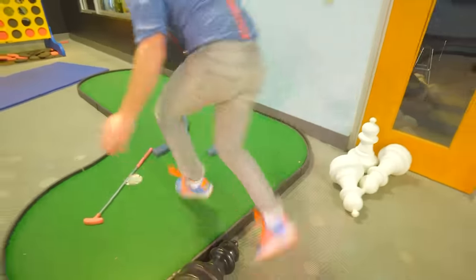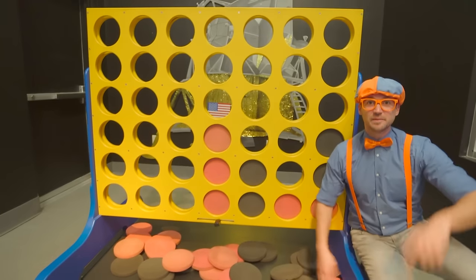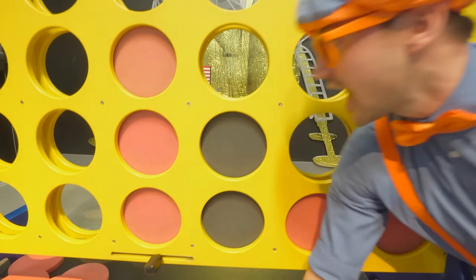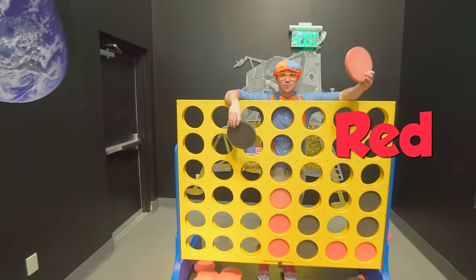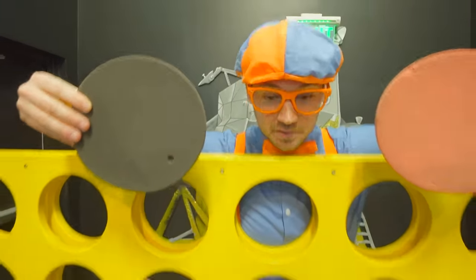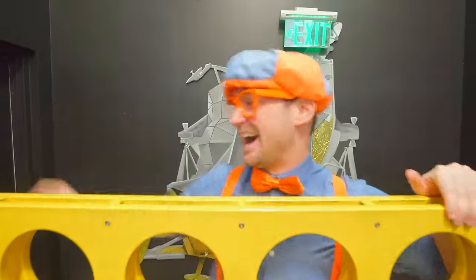Oh, that's silly. This is Connect Four. Okay, do you see an area where we can just put one circle to make four? Yeah, right here. One, two, three. So, let's take either a red one or a black one and make it four. What one do we take? Yeah, a red one. Ready? Yeah, we did it. Good job.